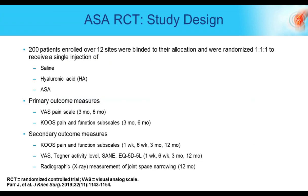The design was that of a true randomized controlled trial with 3 groups. There were 200 patients enrolled in 12 different sites, and they were randomized 1-1-1 to either an injection of saline, HA, or ASA, with primary outcome measures being the VAS pain scale at 3 months and 6 months, as well as the KOOS pain and function subscales, also at 3 and 6 months.